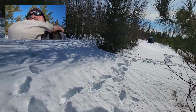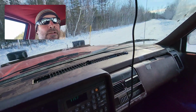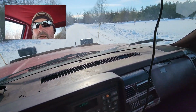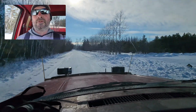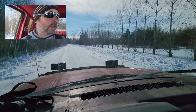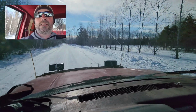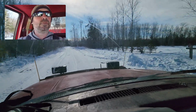Whew, okay, let's go back to the truck. We'll see what we have here. I'm gonna try to go out this way towards the forest just to see how far they plowed. My guess is only just down to the corner, since like I said, that's where the forest starts. But I might get surprised. If it's loggers that plowed this just so they can get in and out, we might get lucky and get all the way out to the forest.